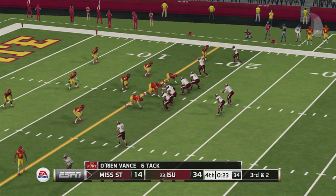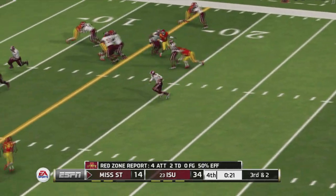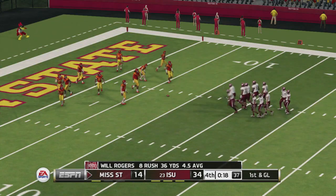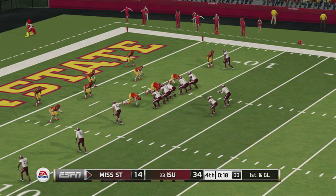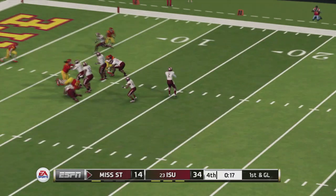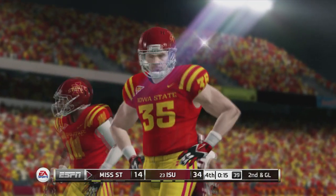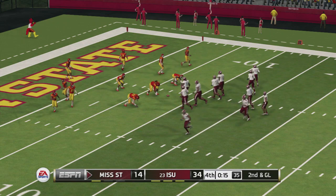Mississippi State's going to take their first timeout of the half. Here he goes. Nice play to set up first and goal. Mississippi State will take a timeout. That's their second of the half. Quick strike, and he drops it. From the 8-yard line, it's second down.